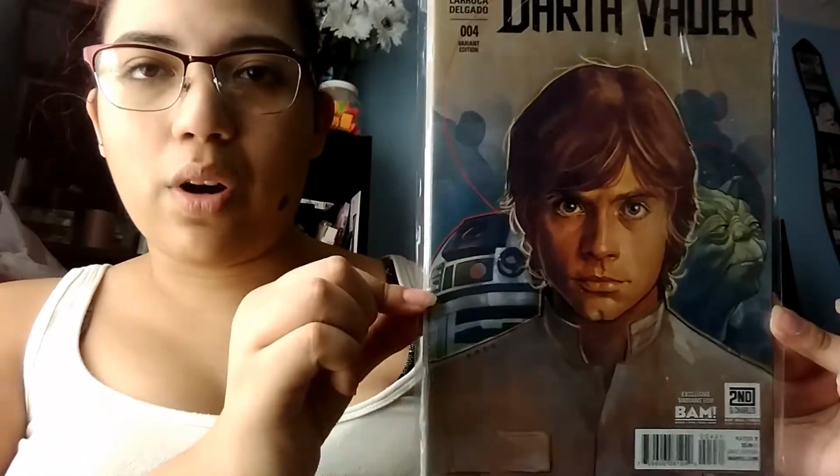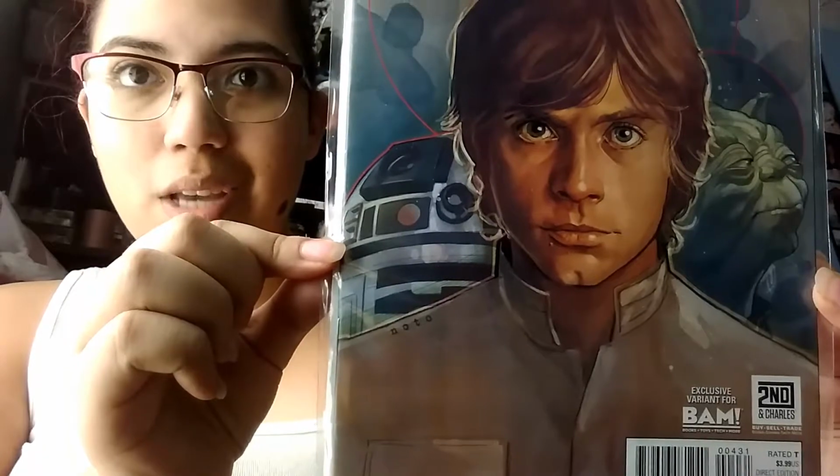And this one is issue 4 of Star Wars Darth Vader, and this was purely the cover because it's issue 4. It's really random and out of order, but it's just so gorgeous. So I needed it in my life. Oh my god. Yes, okay.